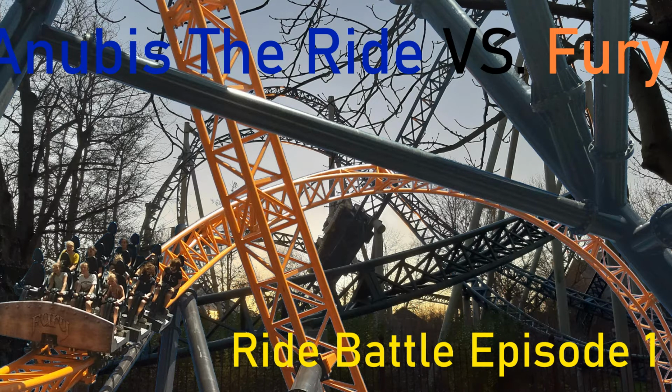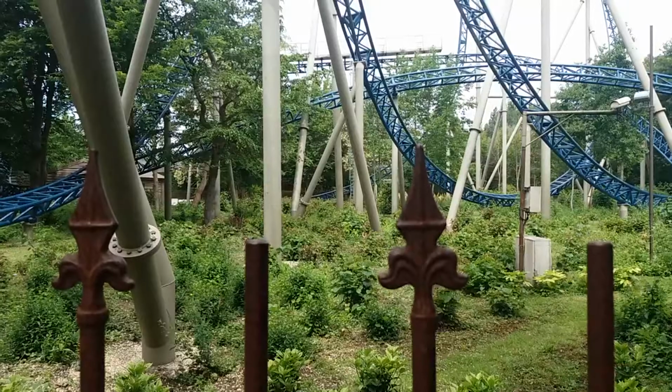In this series I will compare two similar flat rides or coasters with each other. I will only discuss rides that I have personally been on, so please keep in mind that these are my opinions from the experiences I had on the rides. Let's get started. Today we are comparing Anubis the Ride and Fury at Bobbejaanland.